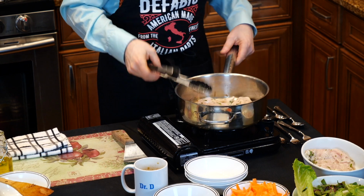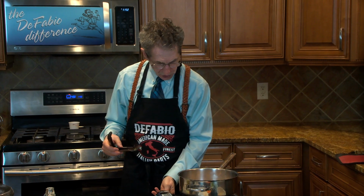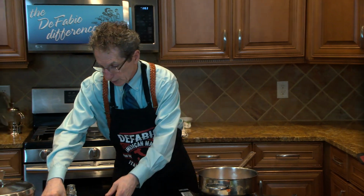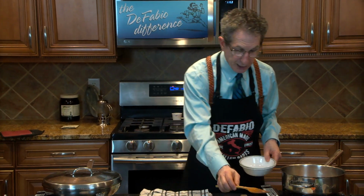Let's get these almost ready to be flipped, not quite. Nice high pan. Those steaks of cauliflower are definitely ready. I'm going to take them out. Let's put this off to the side, and then we can start getting ready to plate.